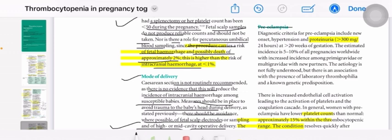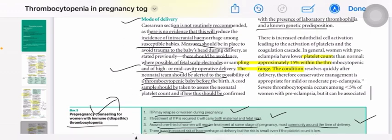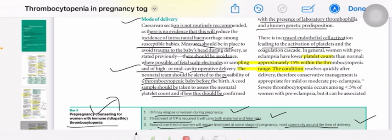In preeclampsia with HELLP, the diagnostic criterion of preeclampsia is new onset hypertension with proteinuria of more than 300 mg per 24 hours at more than 20 weeks of gestation. The estimated incidence is 5 to 10%, and the etiology is not fully understood, but there is an association with the presence of laboratory thrombophilia and genetic predisposition. There is increased endothelial cell activation leading to activation of platelets and the coagulation cascade. In general, women with preeclampsia have a lower platelet count than normal, approximately 15% within the thrombocytopenic range.